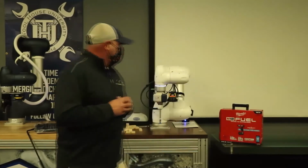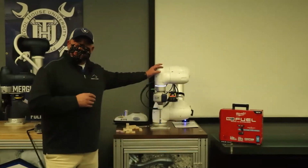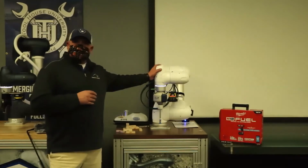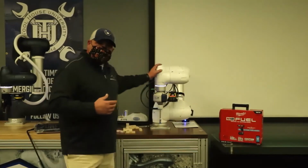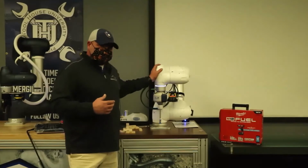The second option for Doosan, what makes it set apart from other competitors, is it's got a series of 5 buttons on the J5. What these buttons allow us to do is manipulate and actually move the robot in place. And then we can push a couple buttons to actually train those points.